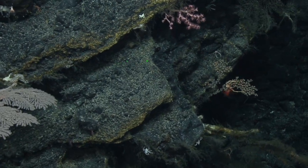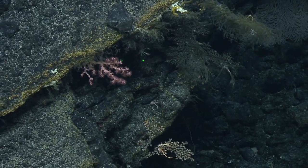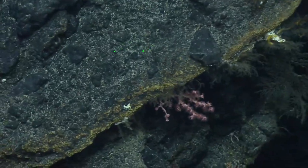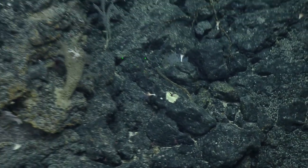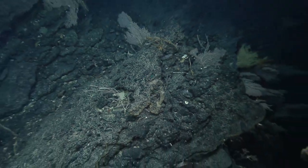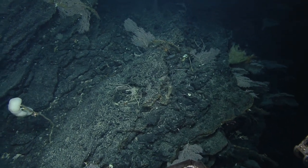Yeah. And I'm loving the Atalanta view right now. Yeah. Oh, that is amazing. It's incredible. I can't grab a foothold. What a nice sponge, and that's a good bamboo coral too. Fantastic. Oh, and look at that beautiful sponge there.